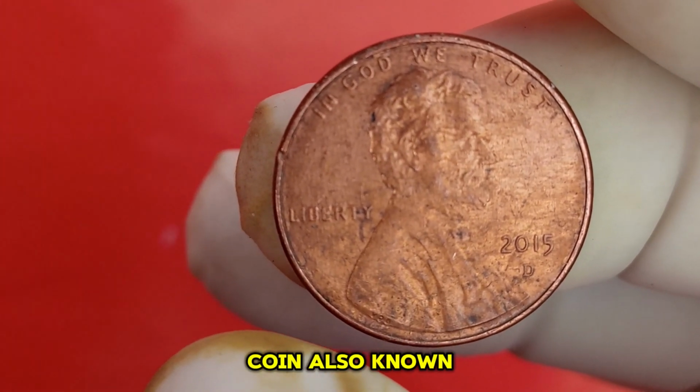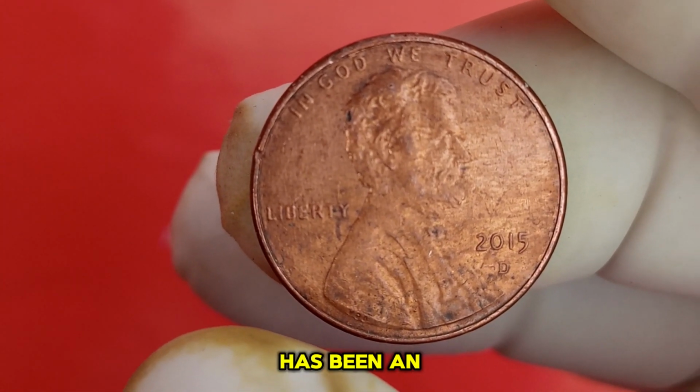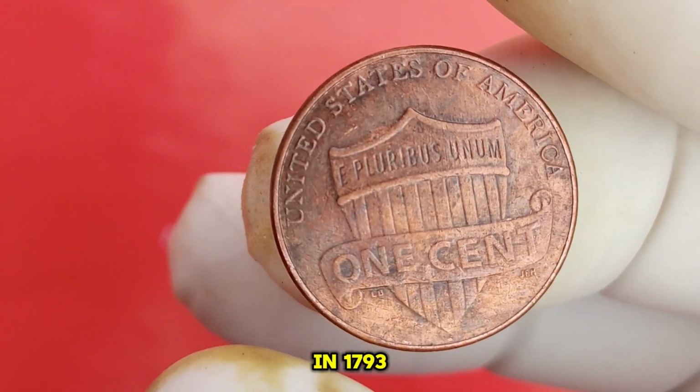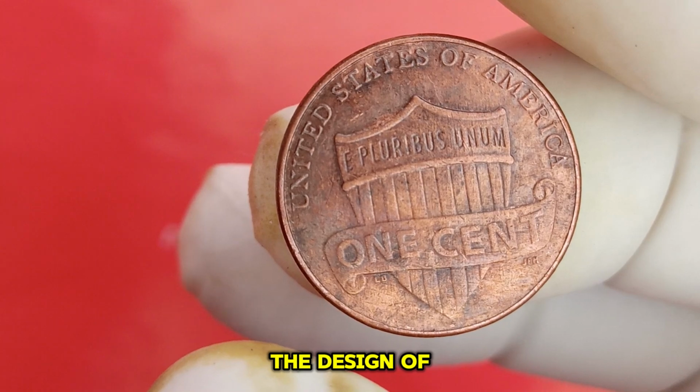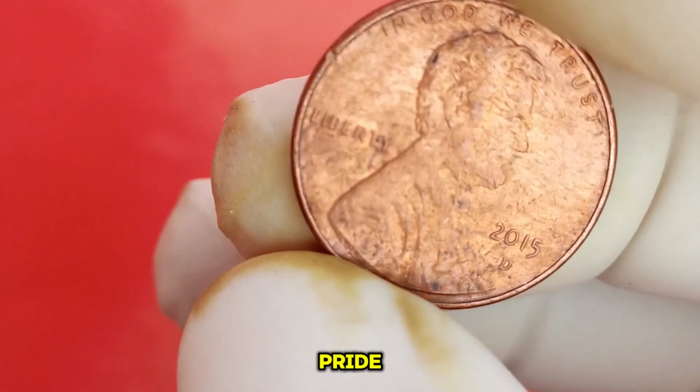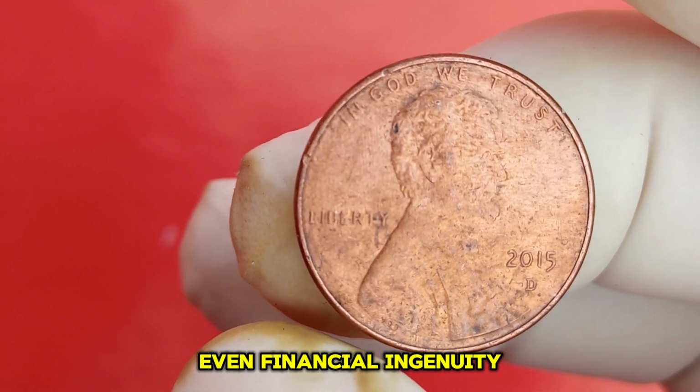The 1-cent coin, also known as the penny, has been an iconic part of American currency since its creation in 1793. Over the centuries, the design of the penny has evolved, but it has always remained a symbol of American pride, everyday life, and even financial ingenuity.